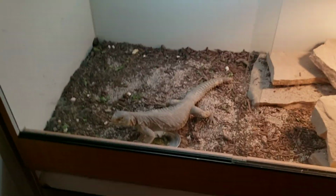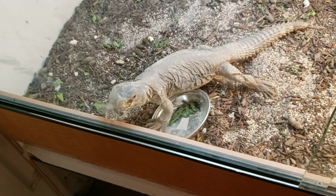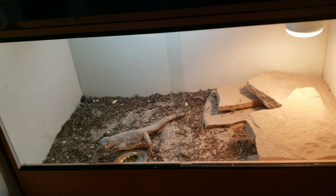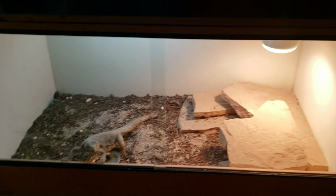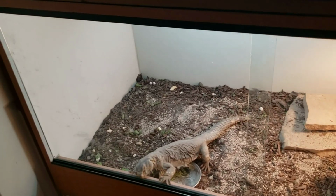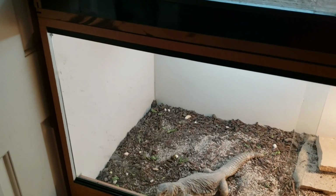Here go one of my female Uromastics, Egyptian Uromastics to be exact, and there's another one up here. These are temporary cages. I have bigger cages in a garage that I'm in the process of setting up for them. But this is their stay for right now. And I have a male downstairs as well.